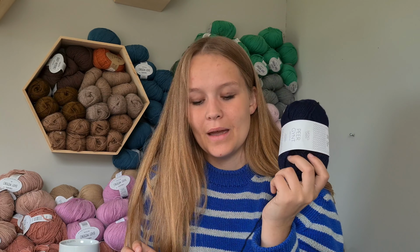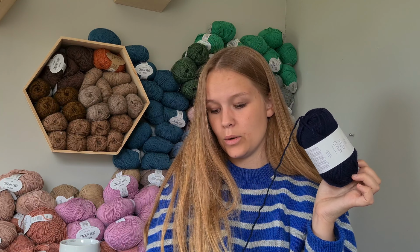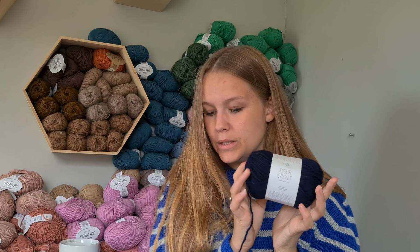And we have a local yarn store that has mainly Sandnes Garn, so I dragged my fiance there and got him to buy me, how many skeins is it? 13 skeins, I think, for my size, of Petiteknit, and that's also what the pattern actually calls for. So it's really exciting to both knit a pattern in the yarn that's called for, because I almost never do that, and also to try out a brand new yarn. And also it's Norwegian wool, so it's just really fun, and I'm having a really good time. And so far, very pleased with the yarn.